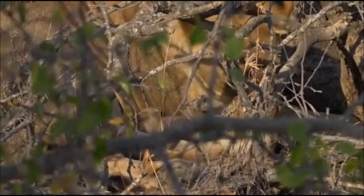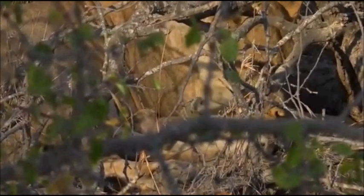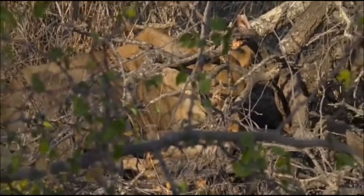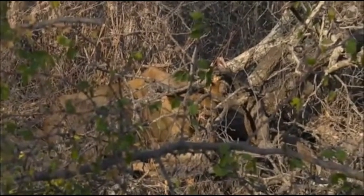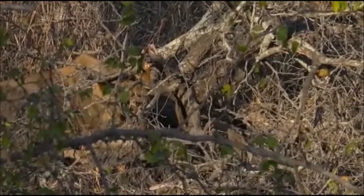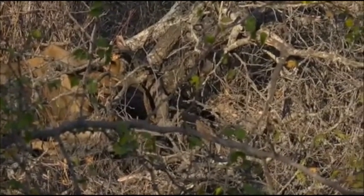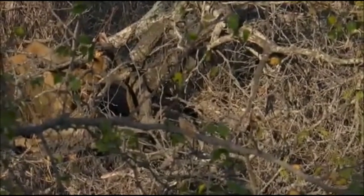Tiny, tiny little feet in the air. I think the other two must have gone to sleep in the thick area behind her. Such special moments.